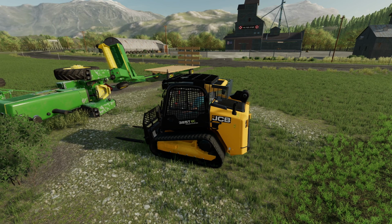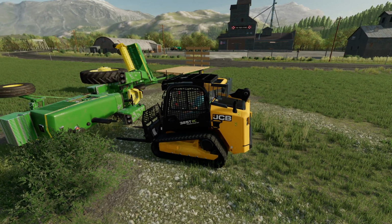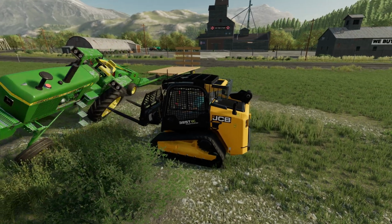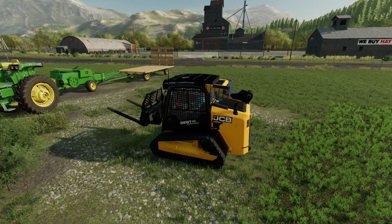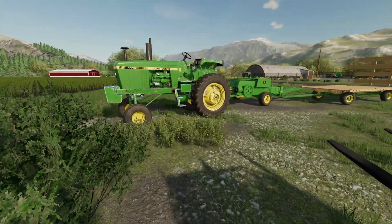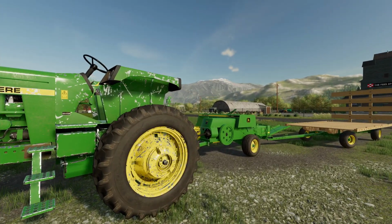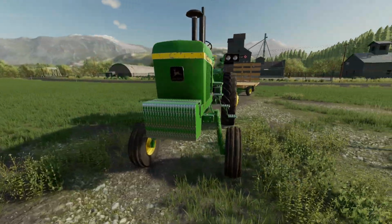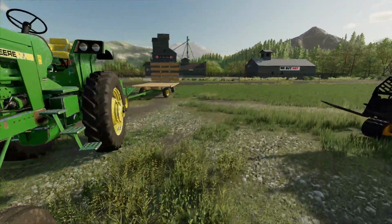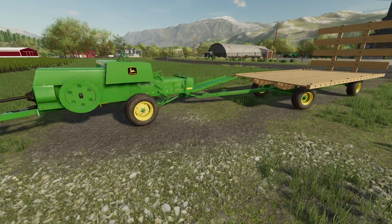So let me see if I can get this thing flipped here. There we go. That was not bad at all. Let's take a look at the tractor here. It's pretty scratched up there on that fender. Got really eat up. Well, things are not looking good for this setup here.